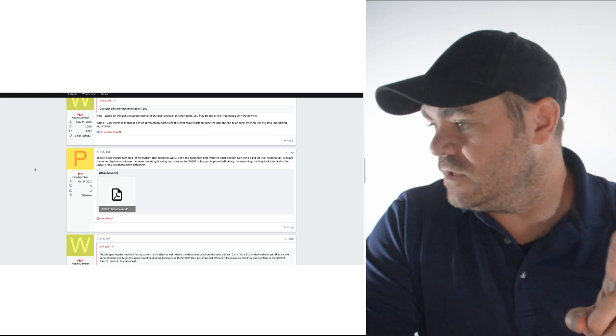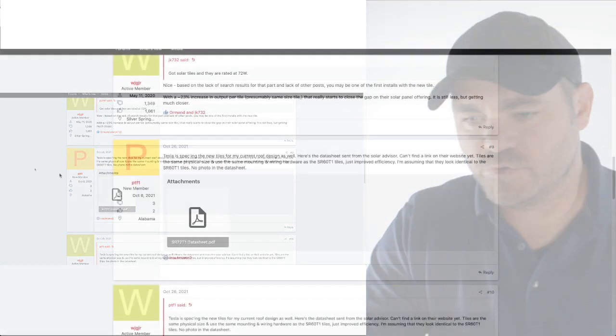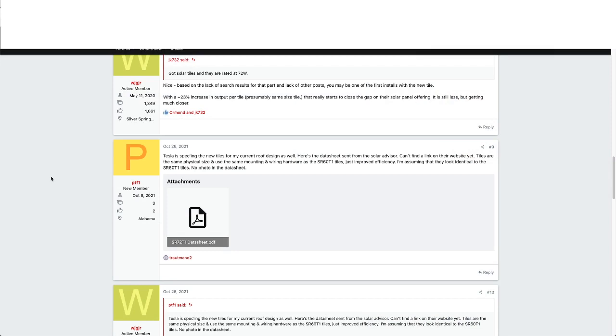He says, quote, "Tesla is speccing the new tiles for my current design." Let me bring it full screen here. "Here's the data sheet sent from the Solar Advisor. Can't find a link on their website yet. Tiles are the same physical size and use the same mounting and wiring hardware as the previous SR60T1 tiles, just improved efficiency. I'm assuming that they look identical to the SR60T1 tiles, no photo on the data sheet."